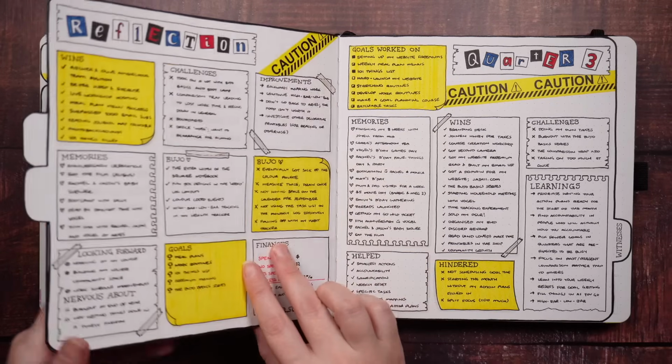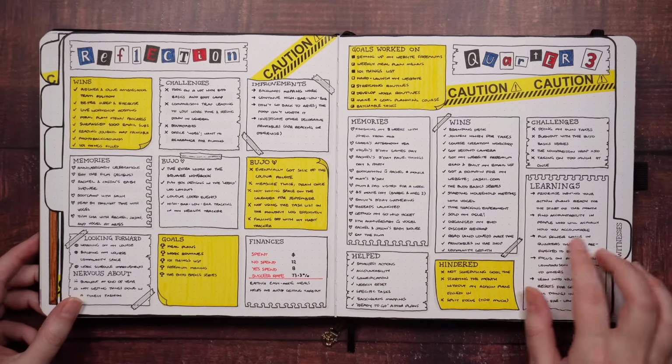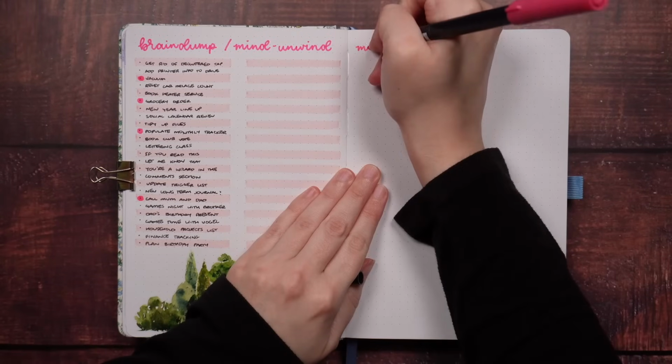Now, if you've been around the channel for a while, you know that I love reflection, so we were going to have a reflection style layout in this lineup, but the one in particular that is most beneficial for my self-care would have to be the mid-month review.